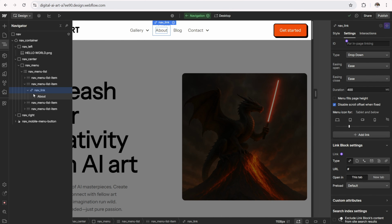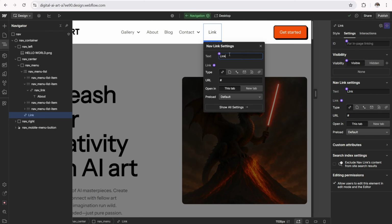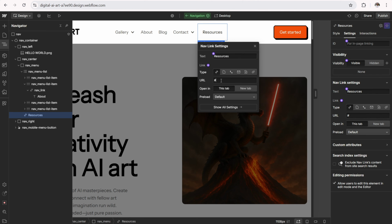So it has the nav link above over here, and then the text right there. Now, if you click on add link, it adds a link over here. This is much easier to customize because you click on the little gear icon, then you can change the link to something else, like, we'll just say resources, and then you can update the URL over here, then the type of URL that you want.